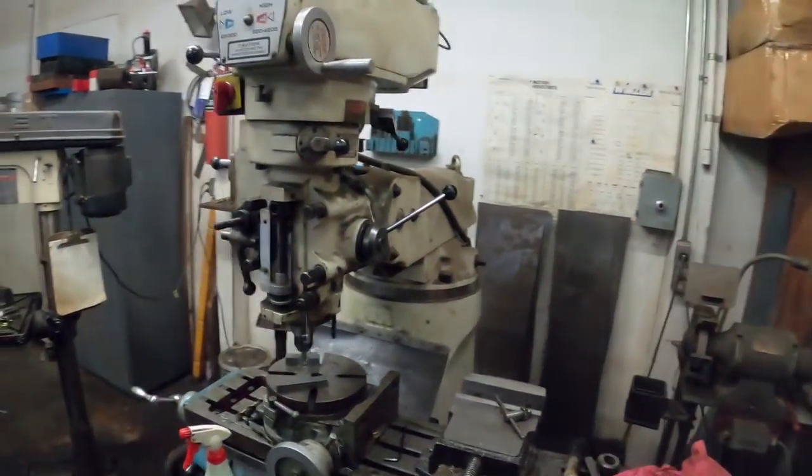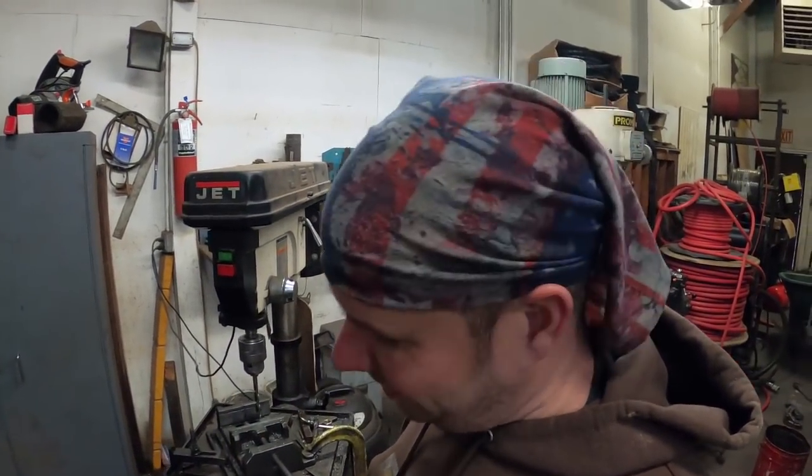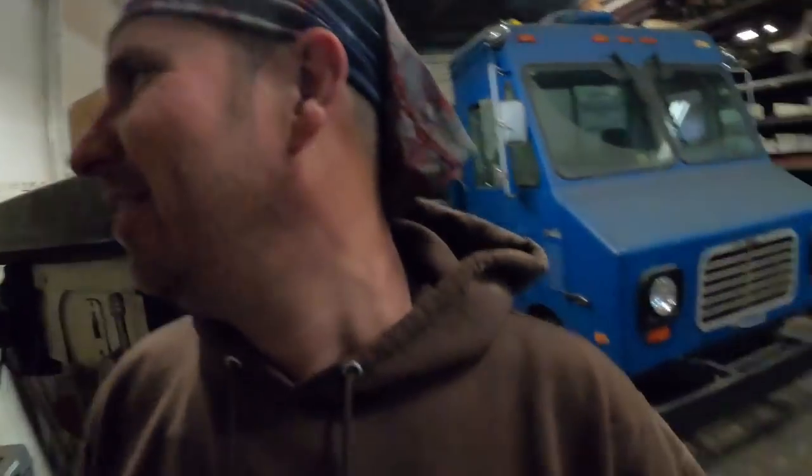This is a good old milling machine, but I'm no authority on milling machines. I'm actually a terrible machinist. To be a good machinist, you have to have one thing that I lack: patience. It's hard to be a machinist when you're not patient.